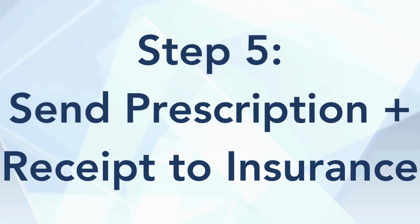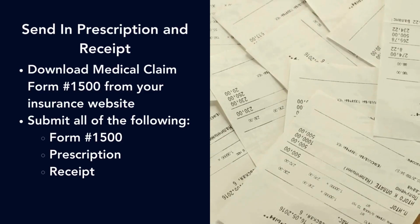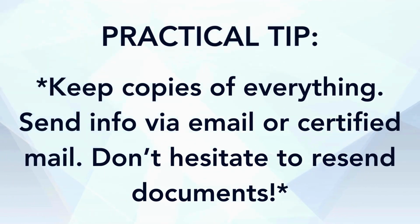The next step, send your prescription and your receipt to the insurance. They might also make you document a medical claim form, which is usually number 1500. So you usually have to submit form 1500, your prescription, and your receipt. And the practical tip is just send a copy of everything. Send everything via email or certified mail. There's going to be miscommunication in this process, so just make sure you keep good records of everything.